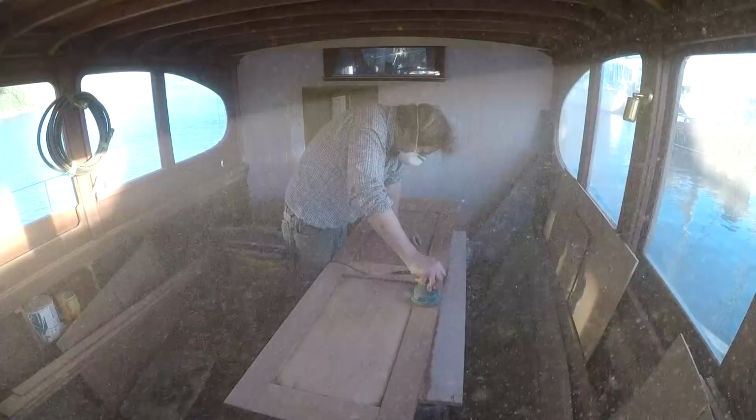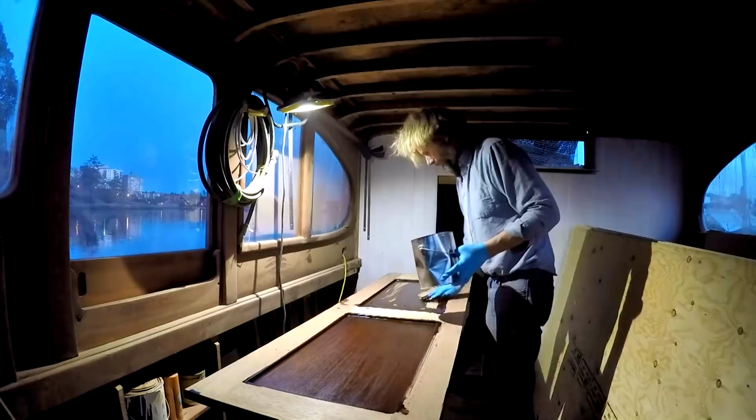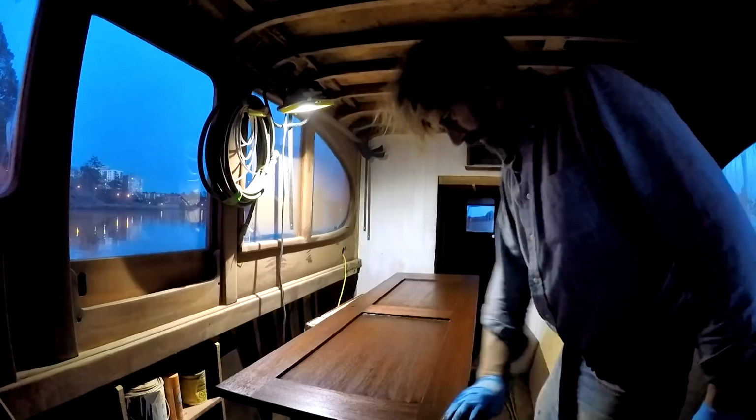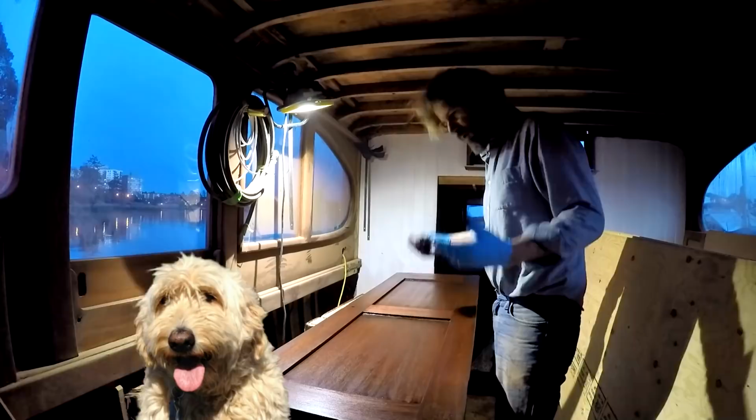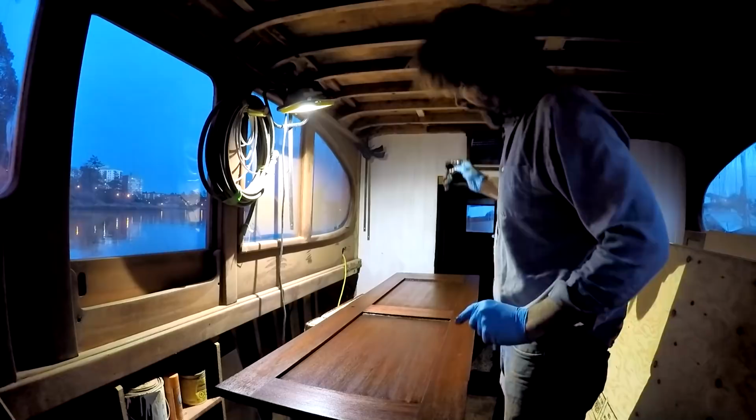And we stain. Okay, I'm gonna let that set up just a little bit. Basically, it'll start to thicken and it'll be a little harder to rub. It's cool, it's a little bit damp, so it's not gonna happen fast. So basically, I'm gonna have a beer and then come back and rub it out a little bit. You'll be here, right?